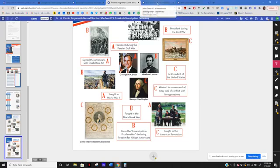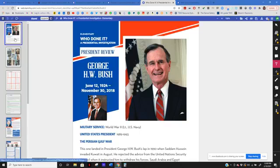Okay, now I'm going to dig in a little bit deeper into the materials the students are going to have. For the elementary version of Whodunit, like I said, we have 3 presidents.